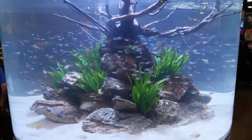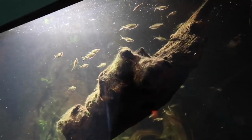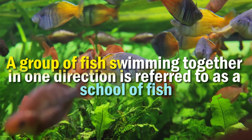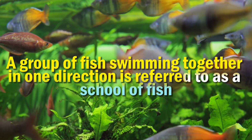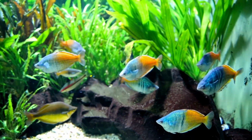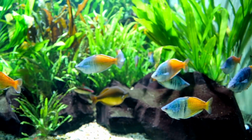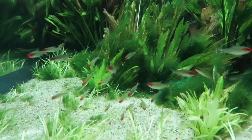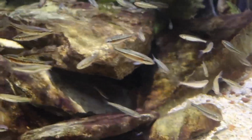Before we start counting the 10 fish in our list, let's first recap the schooling fish definition. A group of fish swimming together in one direction is referred to as a school of fish. To defend themselves from danger, fish swim in packs. Their movements and placements are coordinated to appear large, function as a single organism, and avoid predators.